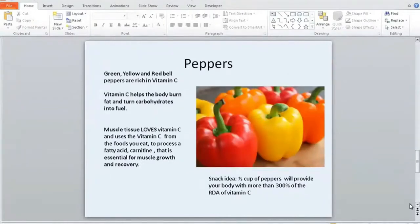And last but not least, those stoplight vegetable peppers. Green, yellow, and red bell peppers are rich in vitamin C. Vitamin C helps the body burn fat and turn carbohydrates into fuel. Muscle tissue loves vitamin C and uses that vitamin C from the foods that you eat to process a fatty acid named carnitine. That's essential for muscle growth and development. A snack idea, you could add 1/2 cup of peppers to a side of a sandwich, and this will provide your body with more than 300% of the RDA for vitamin C.